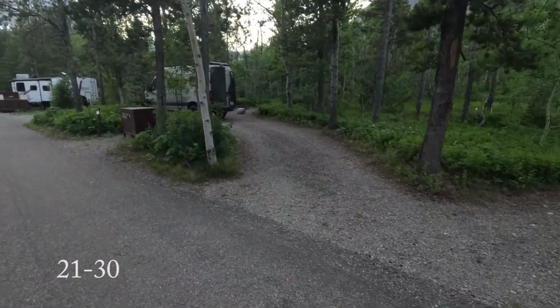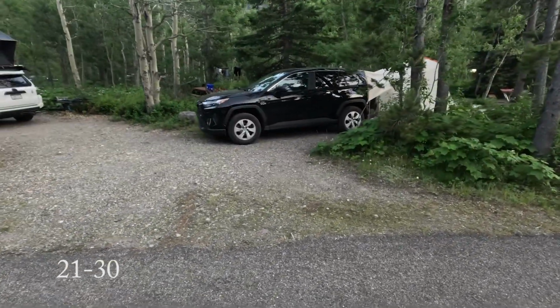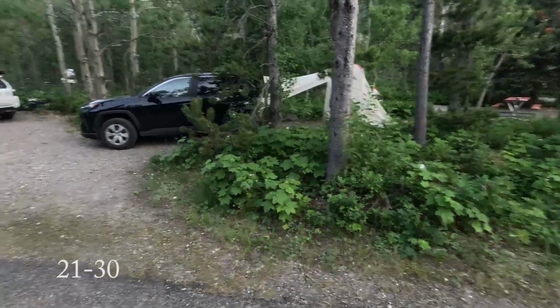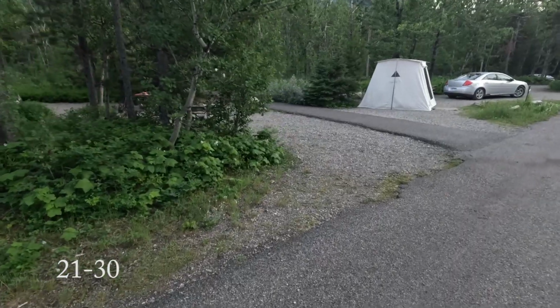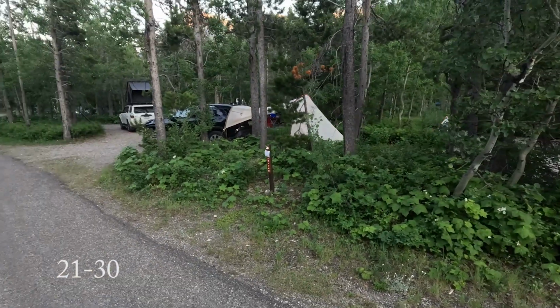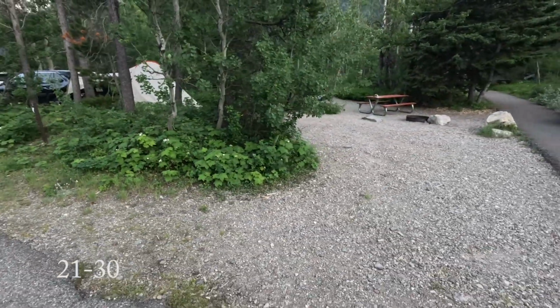29 is gentle enough and the trees are spaced out enough, you're good. 28. This looks like it's a back end only, actually, because we got this weird access road here. Well, I guess you could pull out that way. It's a really sharp turn. I'd keep that to a medium sized camper.